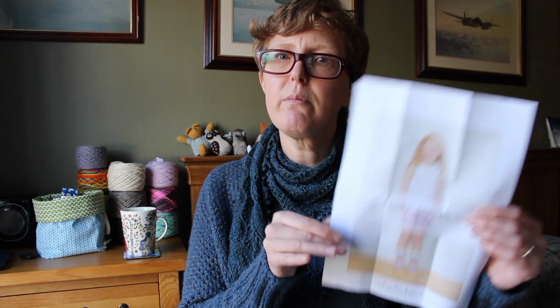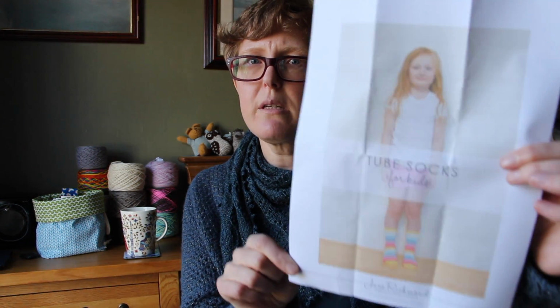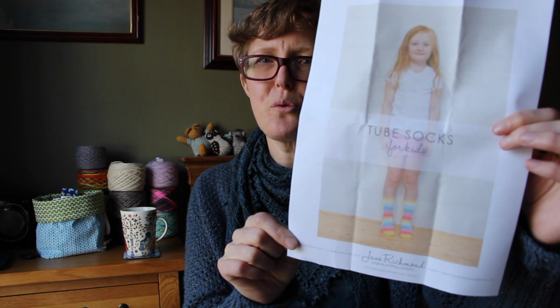This is the sock segment. So over the last few weeks, the hairy man and I have been travelling about a bit. So I've been sitting in the car as he drives. And I thought I would start some tube socks out of my leftovers from stash. I just used the Jane Richmond pattern. Isn't this little girl so cute?